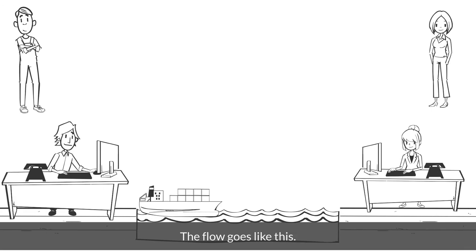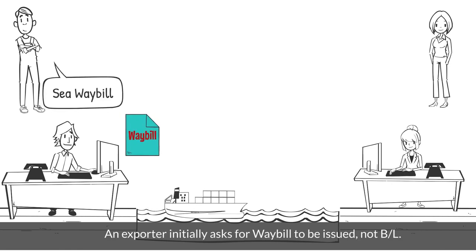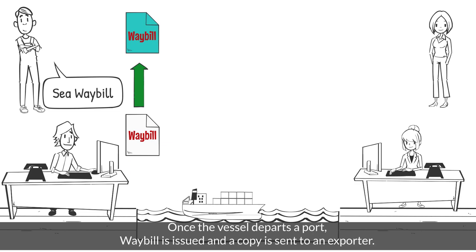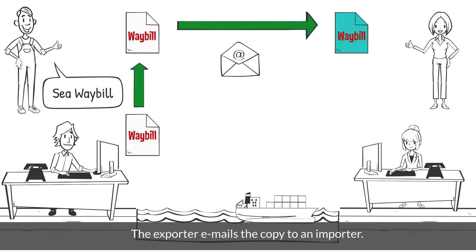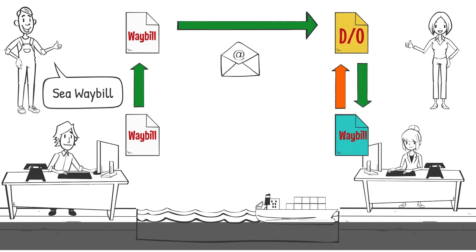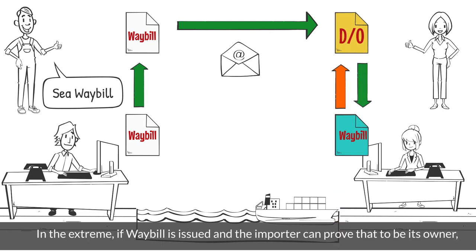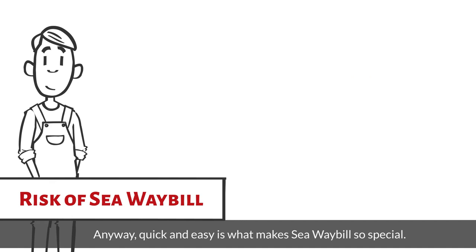The flow goes like this. An exporter initially asks for Waybill to be issued, not BL. Once the vessel departs a port, Waybill is issued, and a copy is sent to an exporter. The exporter emails the copy to an importer. The importer can pick up DO, being proved to be the Waybill owner. In the extreme, if Waybill is issued, and the importer can prove that to be its owner, the cargo can be picked up. Anyway, quick and easy is what makes Seaway Bill so special.